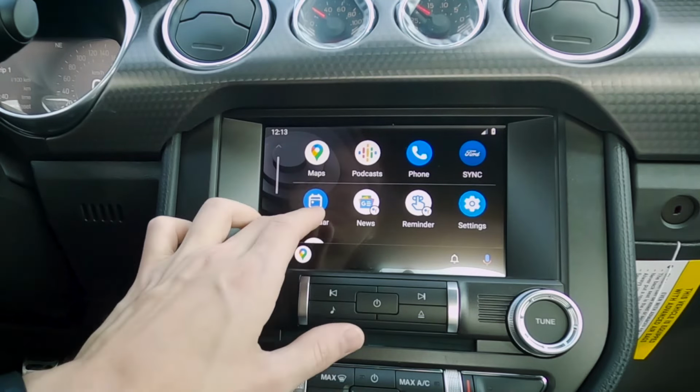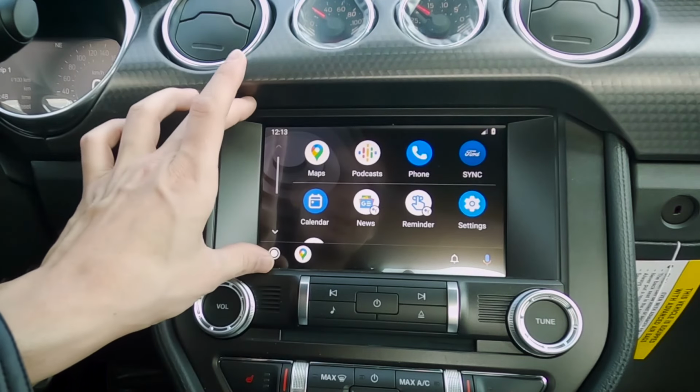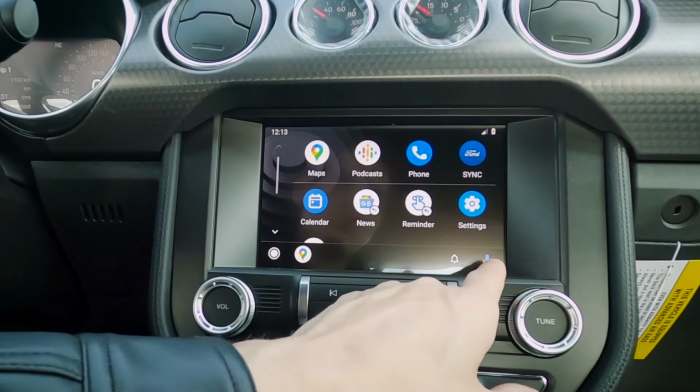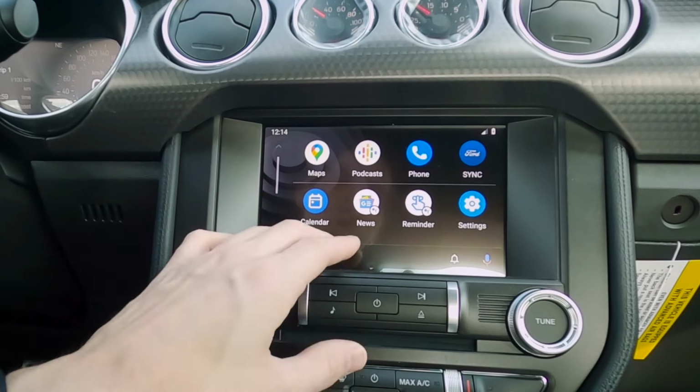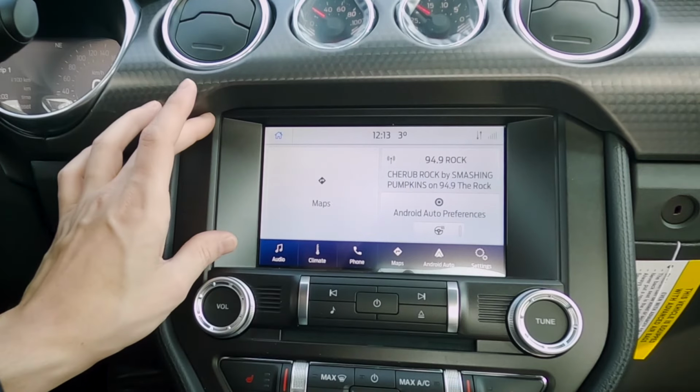We can look at our Google Maps if we wanted to. If you had the Waze app installed, you'd be able to use the Waze app directly through this middle screen. We can look at our notifications, or we can use Google Assistant. So very straightforward and very similar to what we just finished seeing on the Apple CarPlay side of things. Now, same thing, if we needed to get back to our Sync 3 home screen, we're just going to press the Sync button on the very top, and that brings us back to the home screen there.